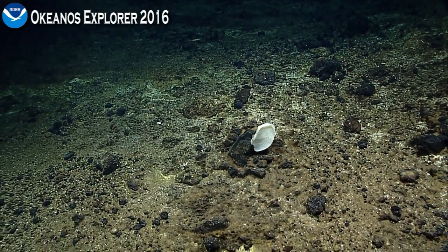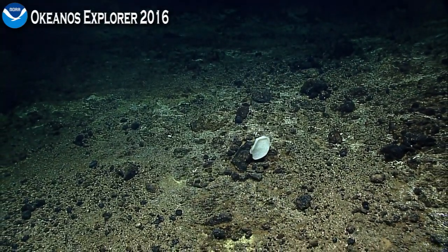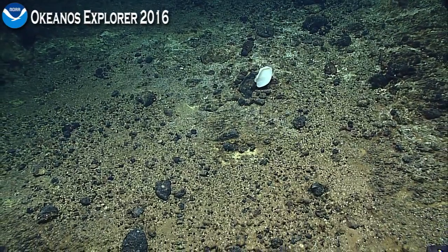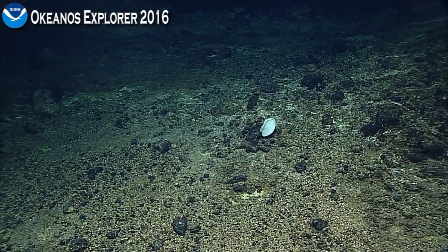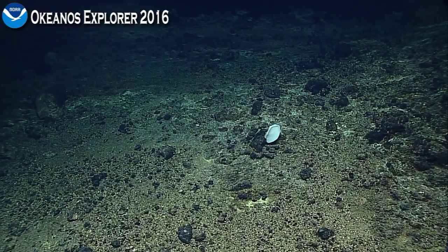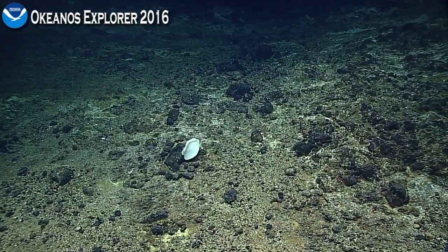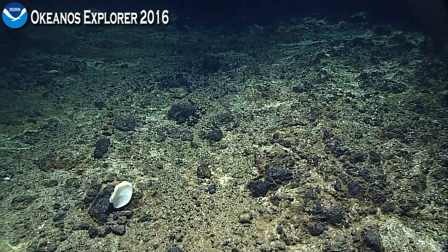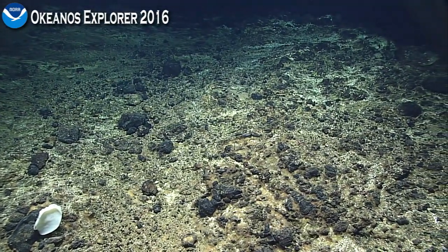So for those of you who are watching at shore and for our shore-based scientists, we're actually going to move to the east a little bit. Our main track line for this particular dive was from north to south, so we're going to move east. We're going to try to find the top of the ridge feature that we'd like to move along. We want to make sure that we're up there at the top of the ridge because we expect that's where the highest concentration of suspension-feeding organisms is going to be.